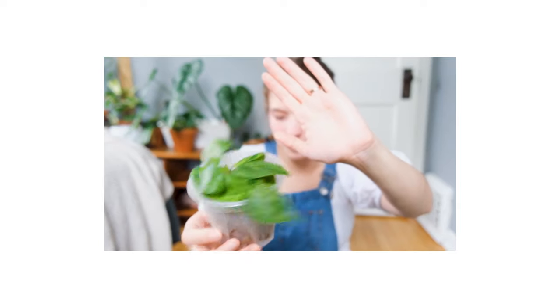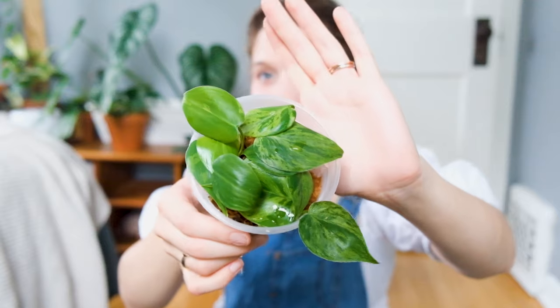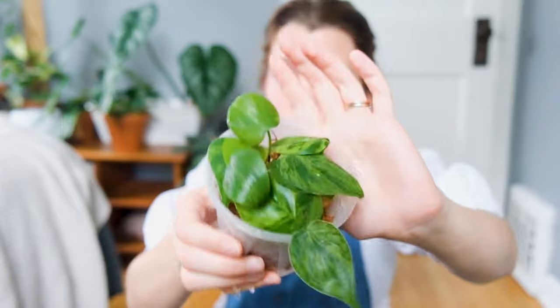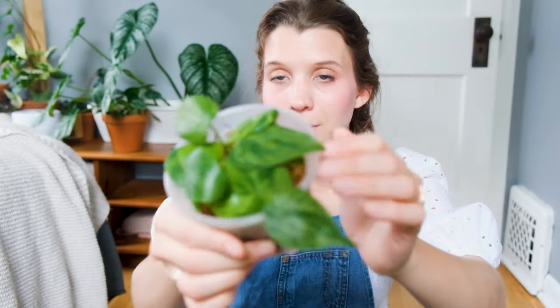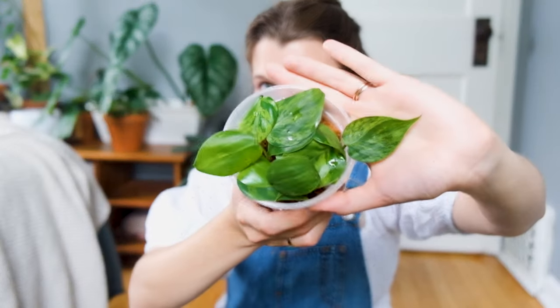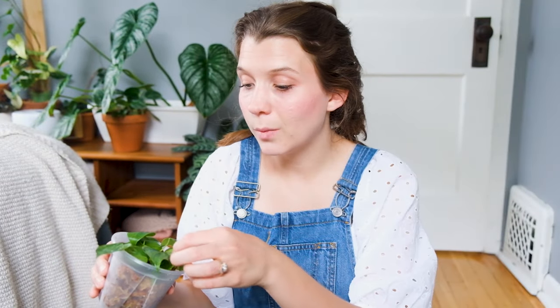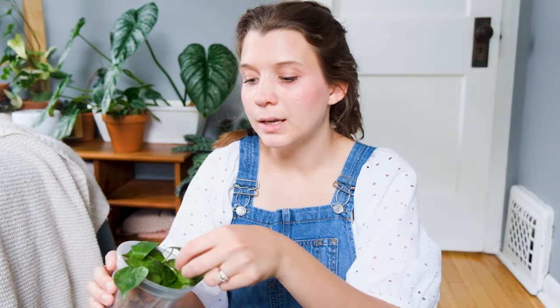Oh, I just watered it, so it's dripping everywhere. I was able to salvage several pieces of the plant and re-root it, so it's currently in sphagnum moss. So I am kind of starting over, which is a bit of a bummer because it'll probably take about a year to get it back to where it was before, because that's about as long as it took originally to get it to where it was from cuttings. But it's okay.